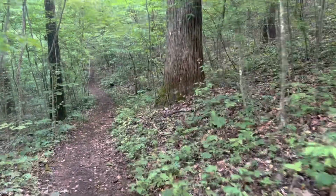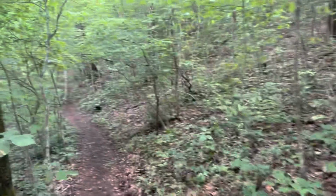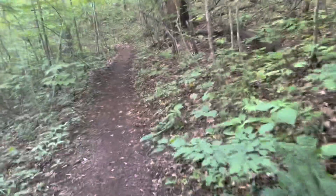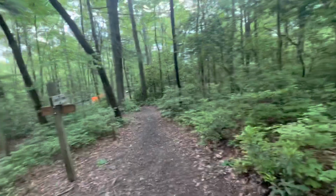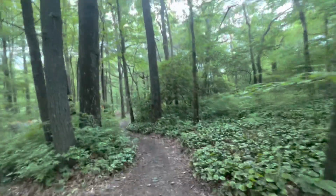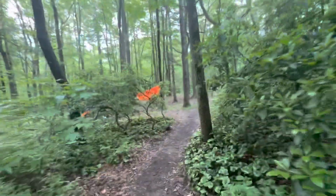Whatever mountain I'm currently on, I'll have to ask Dale. I just summited. Hallelujah! I am on my way down to Gooch Gap, and I'm so excited. I'm really excited. And before 6:30, my pickup time, I said 6 o'clock and it's 6:20. That's pretty freaking awesome.